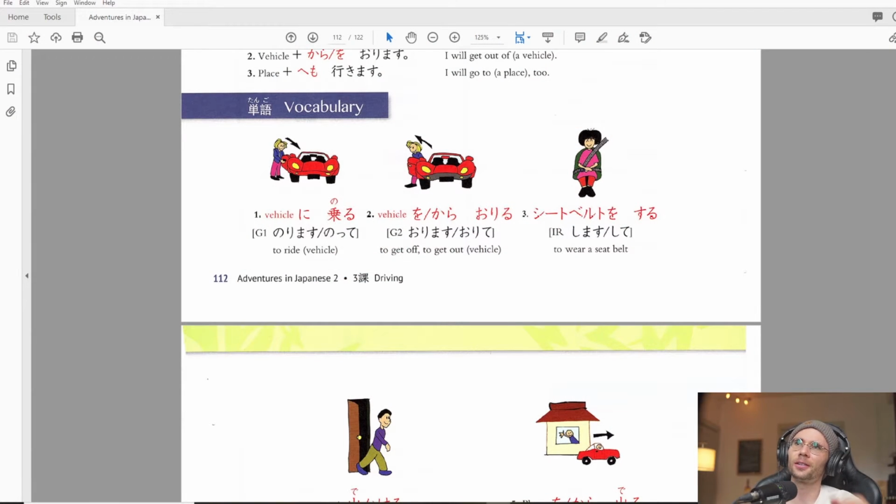Today, we're going to be going over the vocabulary taught in Unit 3, Lesson 4 in Adventures in Japanese. This is Book 2, by the way. Let's go ahead and move over to that screen. Here we are. This whole unit's been about driving and stuff like that, right?